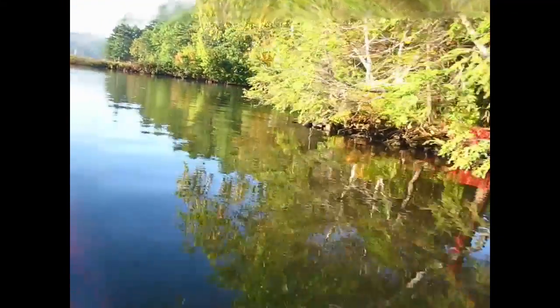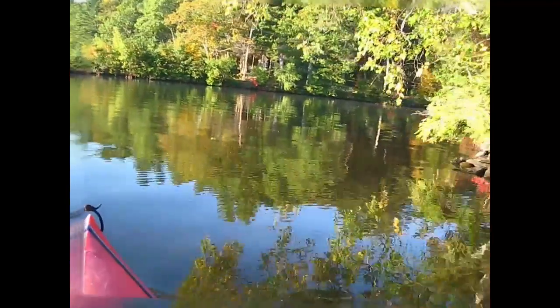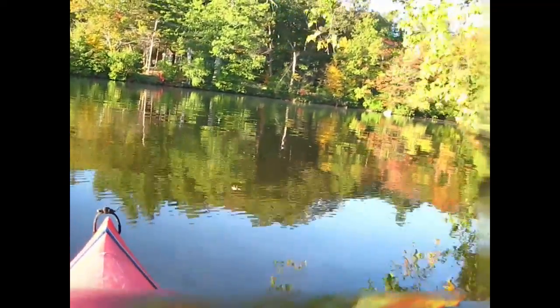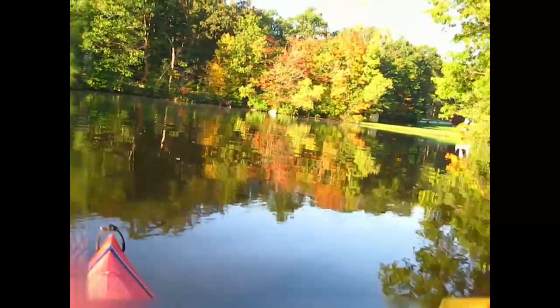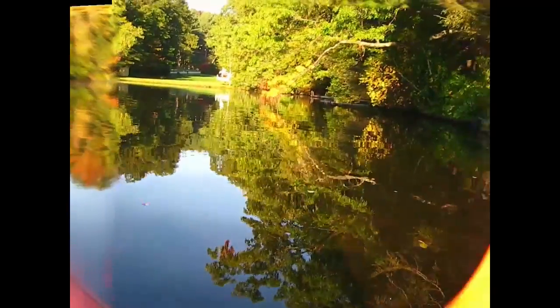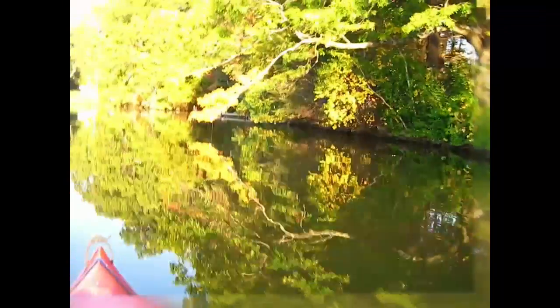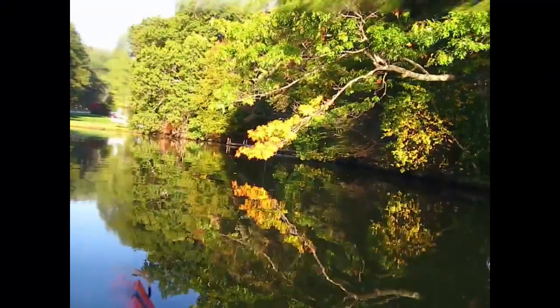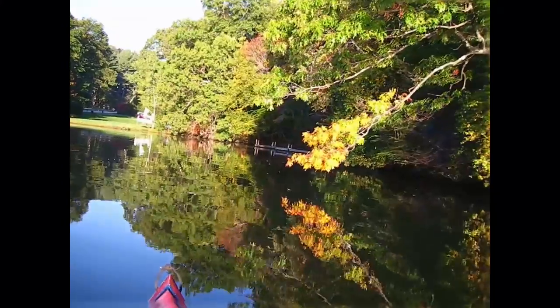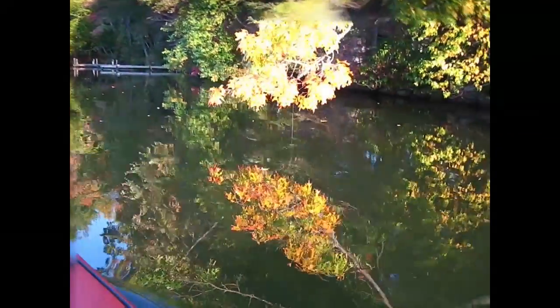Coming around the point, southernmost point on the northern part of Lake Hamilton. A little private cove and a little shallow here. See a little fishing line sticking down from an oak tree branch.